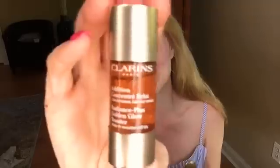And so what you do is you put some moisturizer on your hand and you shake a drop or two of this in with your moisturizer, mix them together and put them on your skin. And it won't bronze you, but it will leave you with a golden shimmer that is so pretty. It looks like you were just taking a walk on the beach and came in. That's how it looks. Not a sunburn, but just a golden shimmer.